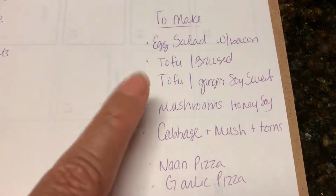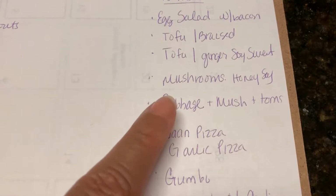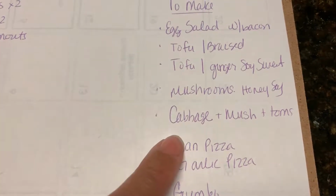We're gonna do mushrooms with a honey soy glaze. Cabbage, mushroom, and tomato dish, which will probably have at least 1 or maybe 2 peppers in it to make it kind of spicy.